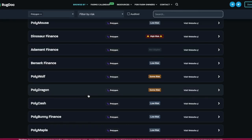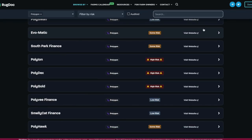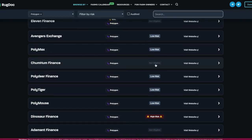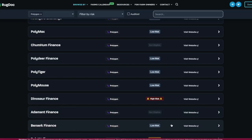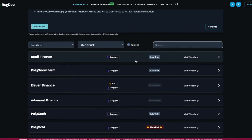So you guys can see here are all the different projects that are on here. You can scroll through them and it shows you the risk: high risk, low risk, middle risk, some risk. Some of them aren't even ranked. It's like, for example, not eligible. It doesn't mean it's not ranked. It just means they haven't gone through the contract code. And you can actually specify and say, hey, I only want to see audited projects. Audited doesn't mean a be-all and end-all.